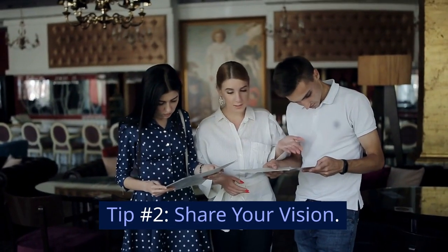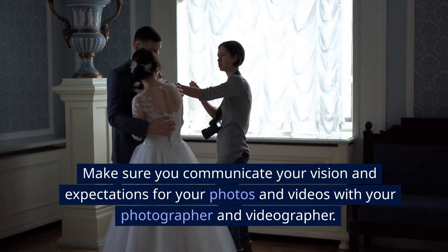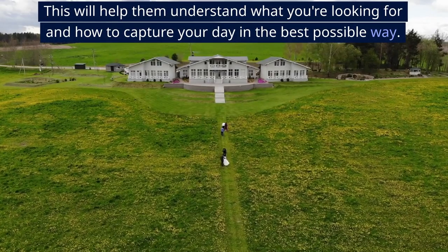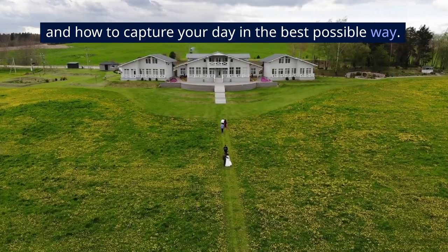Tip number 2, share your vision. Make sure you communicate your vision and expectations for your photos and videos with your photographer and videographer. This will help them understand what you're looking for and how to capture your day in the best possible way.